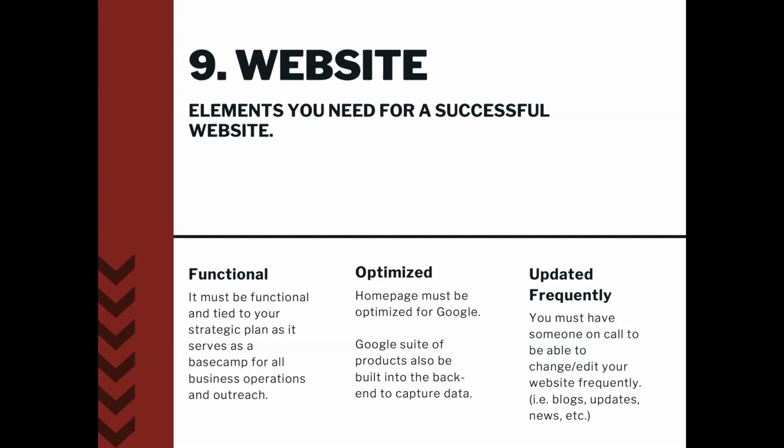So the 3 main pillars I want to talk about today are functionality, optimization, and ensuring that you have a website that you can update frequently. A functional website has multiple facets to that. The first thing is you want to make sure that it's user friendly. It's not inundated with information. It's easy to read. It explains and provides the appropriate information for a customer to make their buying decision.